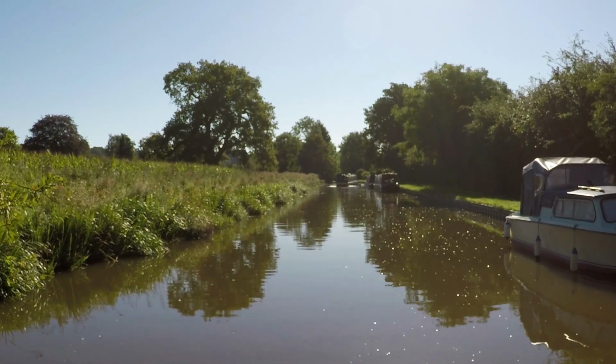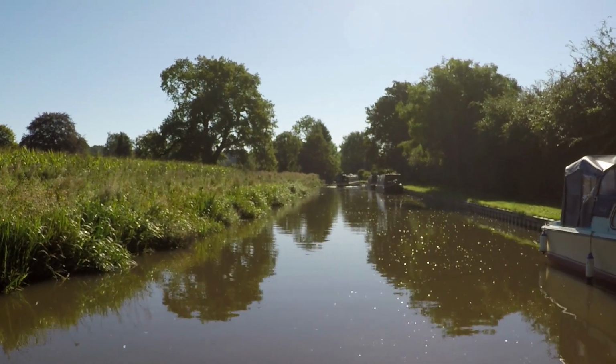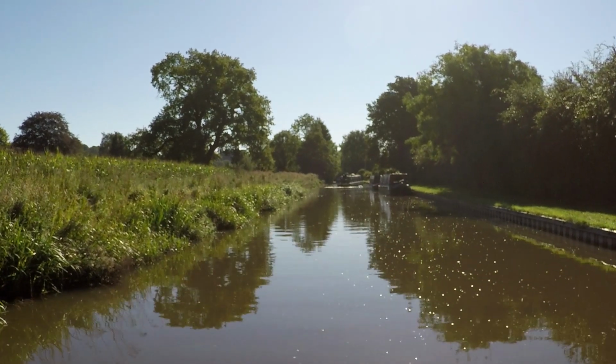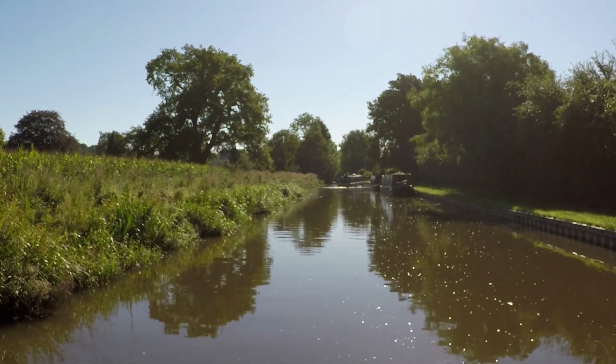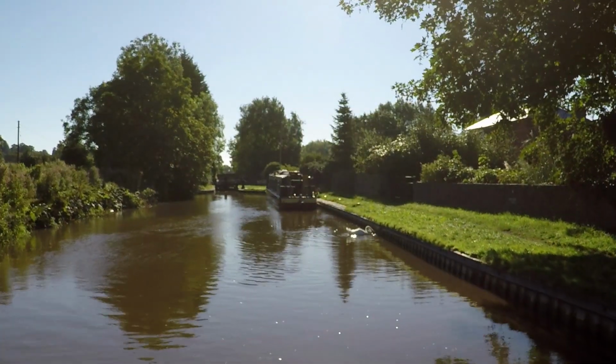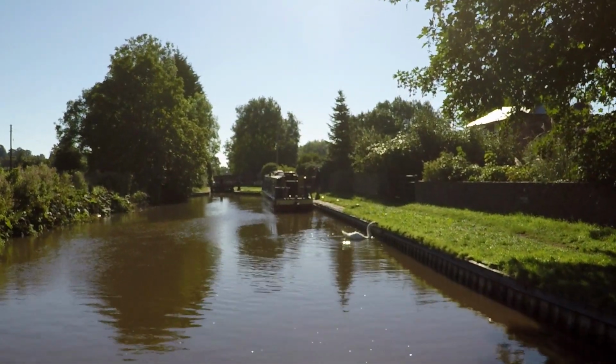Just up ahead is Sandon Lock, and there were several boats waiting to go through in both directions, so when I got there I had to wait around for a little while. On the plus side though, the busyness of the canal meant that I had more help going through the lock, so life was quite easy.